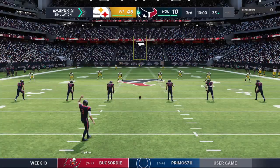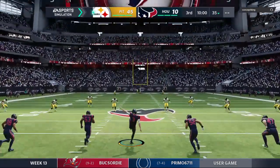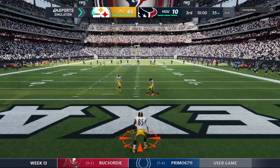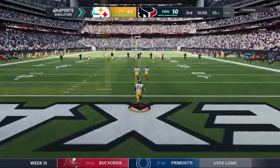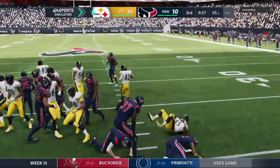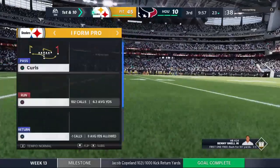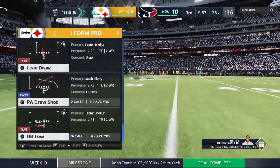Dustin Hopkins set to kick off. So time for the second half as the Steelers have the lead, and they will also be receiving the football here to start the third quarter. Taken about 7 yards deep. And ultimately cannot get this out to the 25-yard line as he's dropped at the 23. At their own 23-yard line.